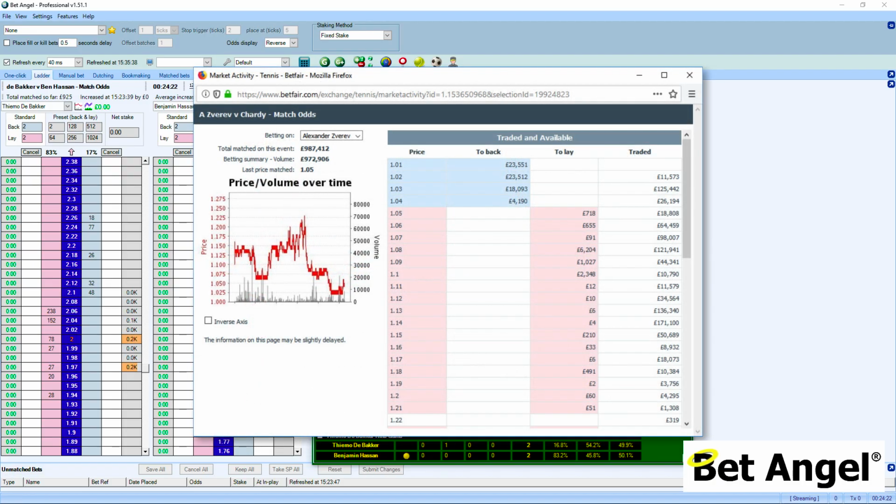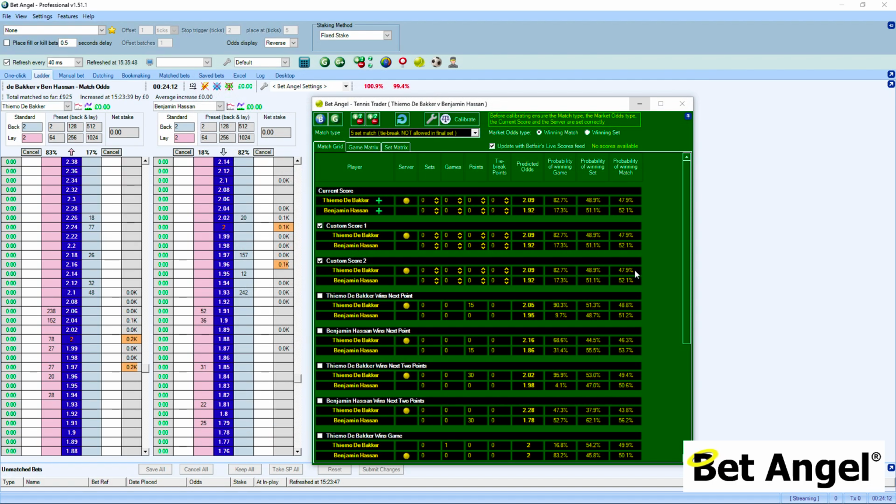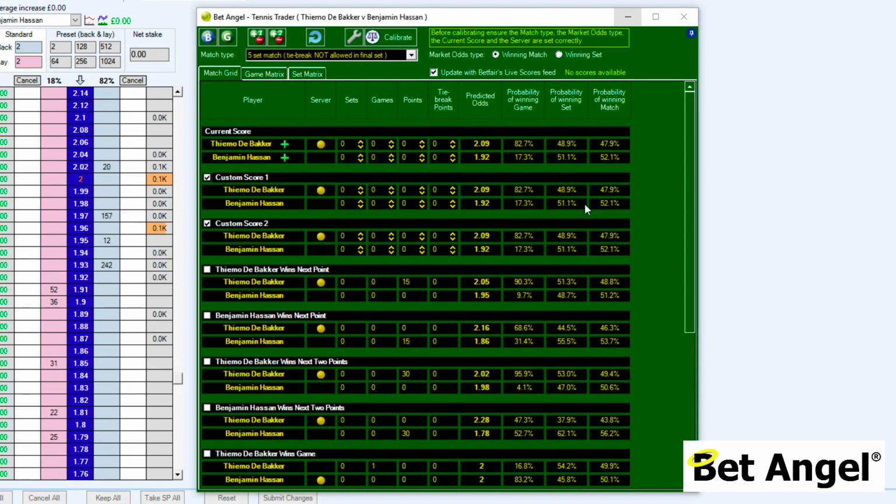Players start at a certain price, and then if they win the match, it's 1.01, and it's a graduation, a step process between that and the end of the match. If you want to understand how that works, then fire up Tennis Trader, and it's one of the most complicated things that we've ever done, but this explains the structure of a match very well. Now, the thing to bear in mind is that as the match progresses, this will shift and change subtly depending upon what's going on within the match itself.